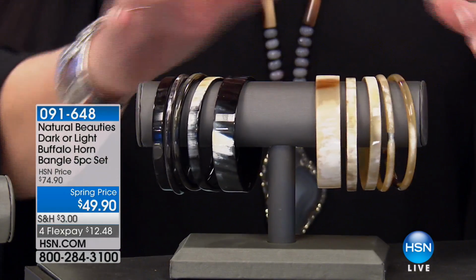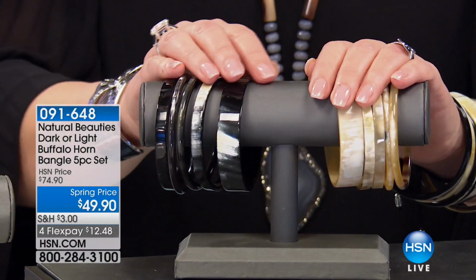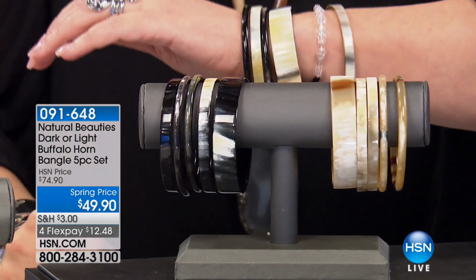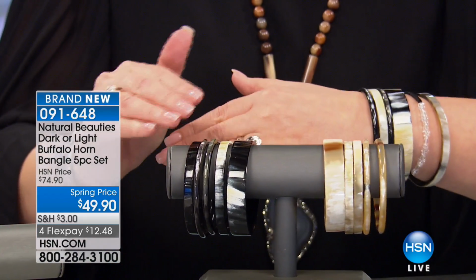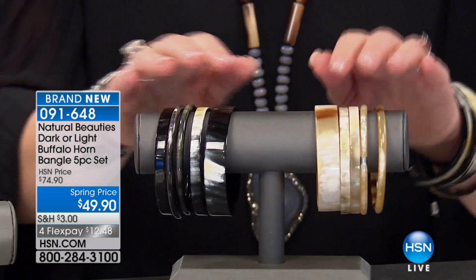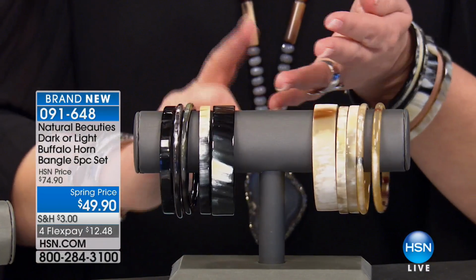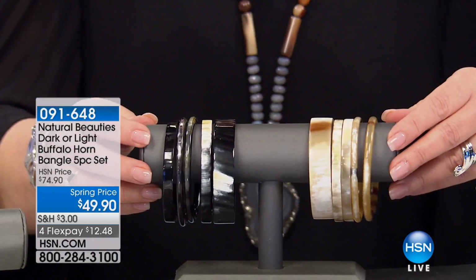I love this set. It's only $49.90. You have light multi or dark multi. No two will be exactly the same because obviously this is all beautiful, natural, organic material. So we'll talk more about this with our special guest, Letitia, who's going to be joining me. You can order these, by the way, in your size, small, medium, or medium large. I like the medium large, a little better for me. So order by your hand size. If you'd like to get a head start, you may, under $50 brand new. We'll talk all about that coming up.